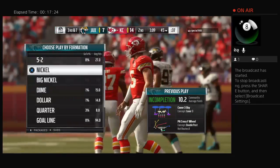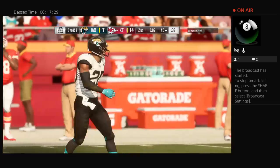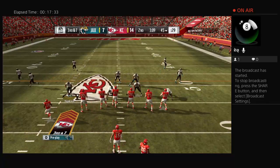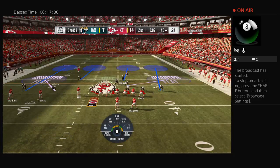A second down pass play there, but it's incomplete. Personally, I think they've got to go somewhere else with the football. They've got him bracketed out there in double coverage. Makes it hard to fit it in time after time. It would have had to have been an absolutely perfect pass and not good enough.